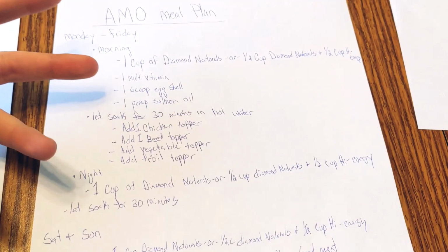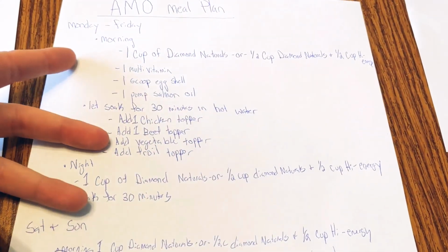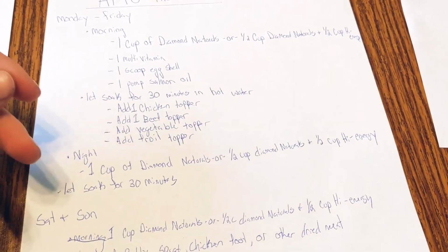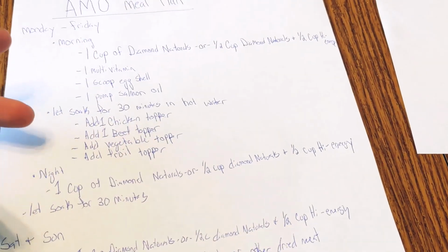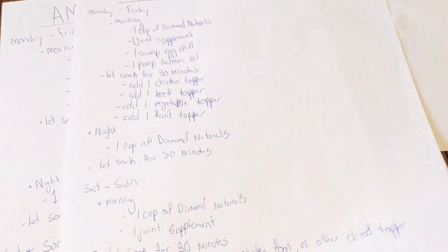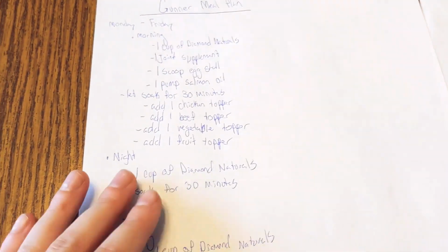That's another reason why I don't feed strictly raw, because if something does happen to me and I need to be hospitalized, whoever's caretaking for her, I can't expect them to understand everything that I'm doing. So it's just nice that if worst comes to worst, they'll just feed kibble, and it's not like the dogs will be super active anyways.